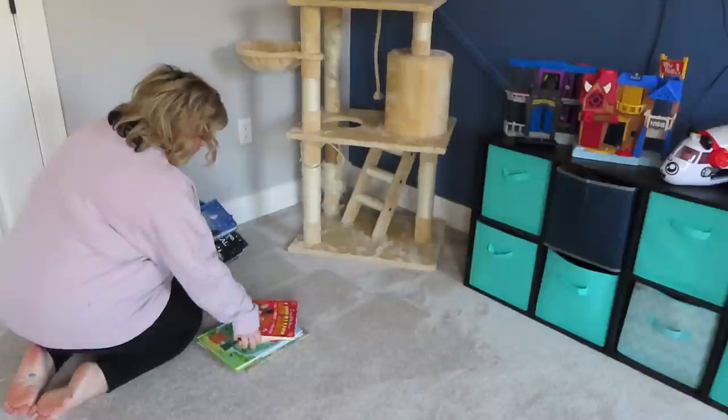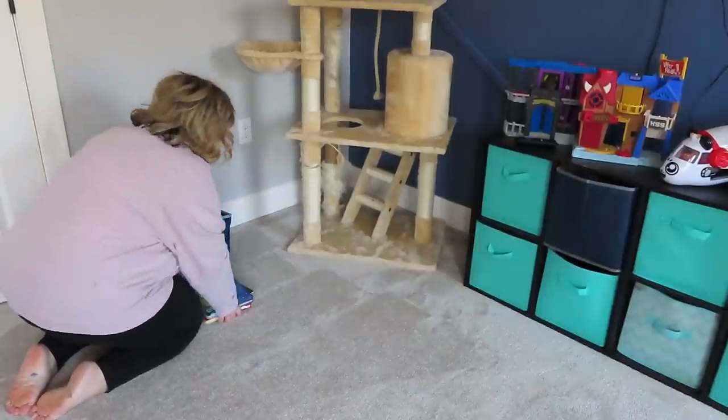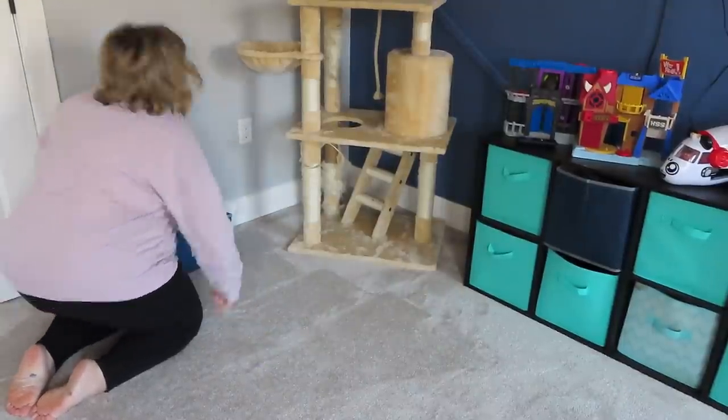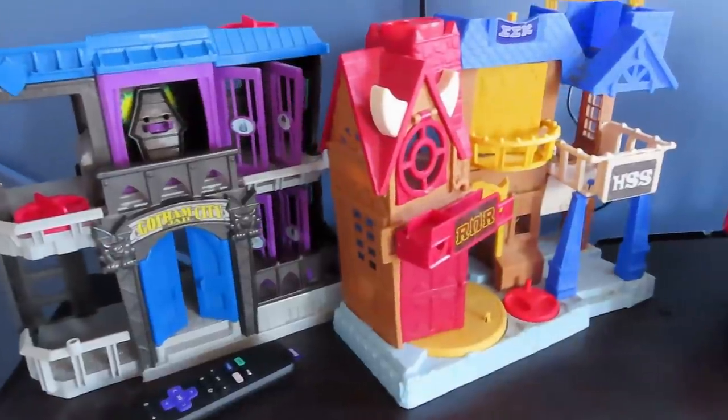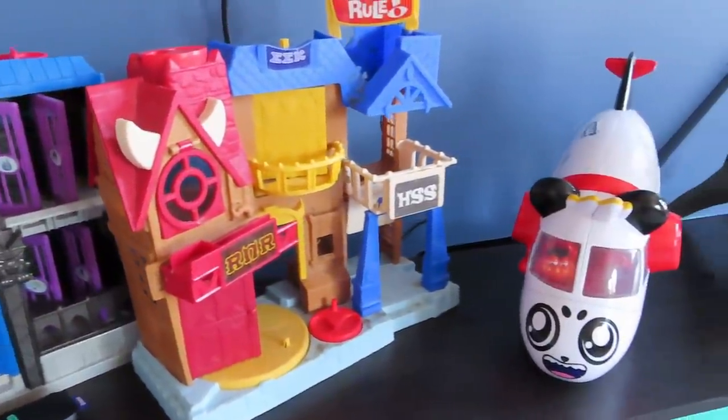I did also want to create this nice little reading nook. They like to lay on the carpet over there and read. So my youngest is still learning to read, but everybody else loves to read. So that's a lot of fun. I love how it all turned out. It's just so cute.